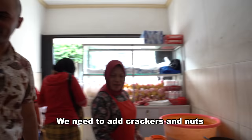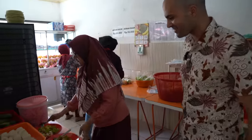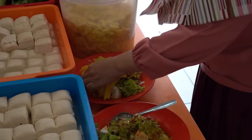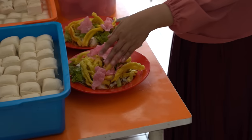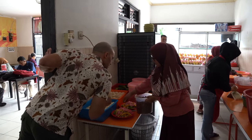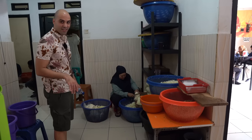Oh, kerupuk. Kerupuk, kacang, bro. The crunchy stuff, you know, the nice things. Yellow kerupuk. Can you hear the crunch? That's nice. And then the pink one. Beautiful color, eh? We're checking other section of the kitchen.